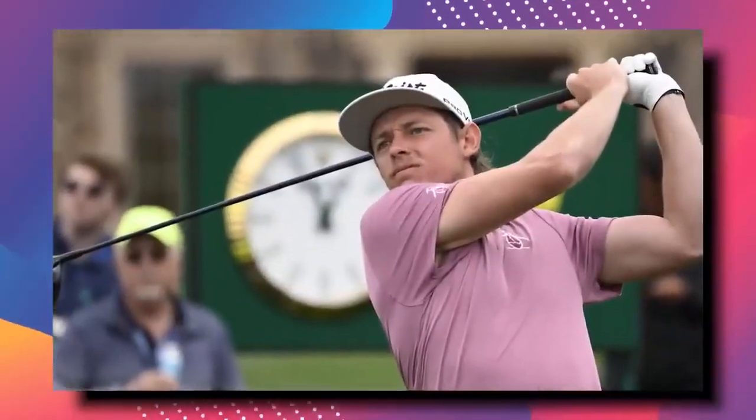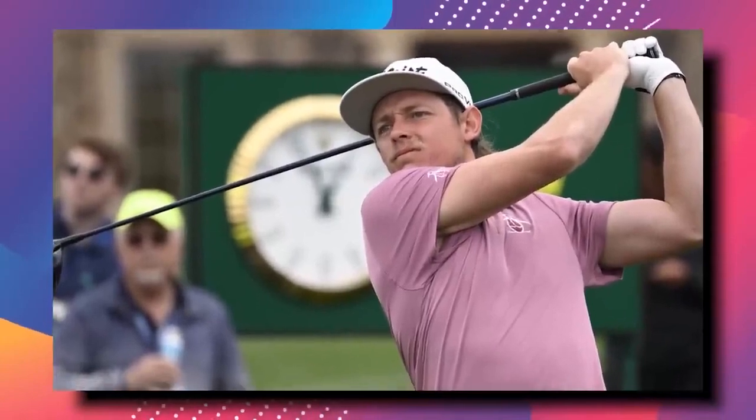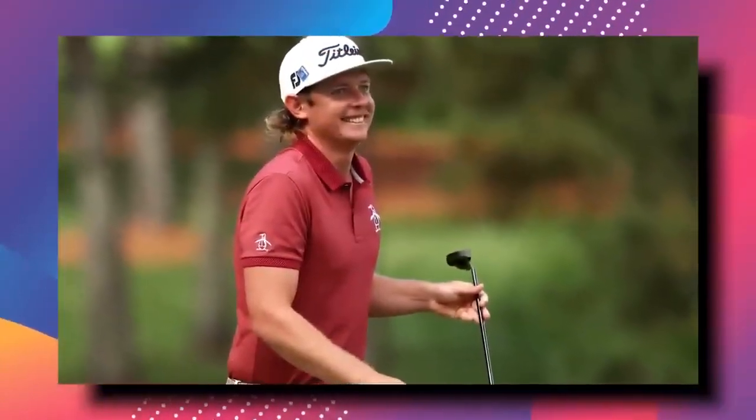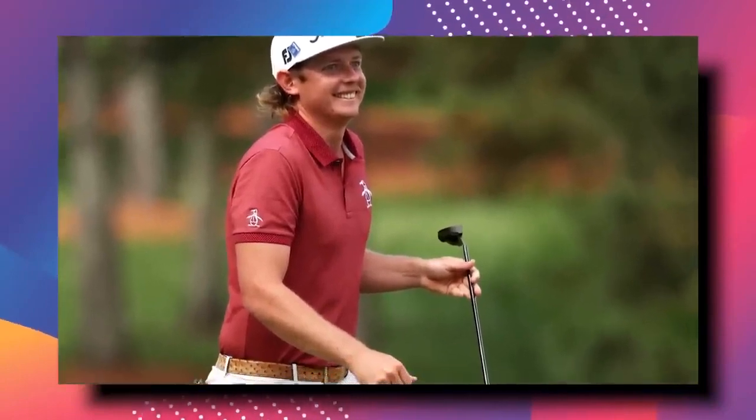When Smith competed in the Players Championship at TPC Sawgrass, the gleaming blaze metallic GTR was seen waiting for him in the parking lot. So what's in his golf bag? He's currently a Titleist brand ambassador and has been for the entirety of his golfing career. His bag's full of them.